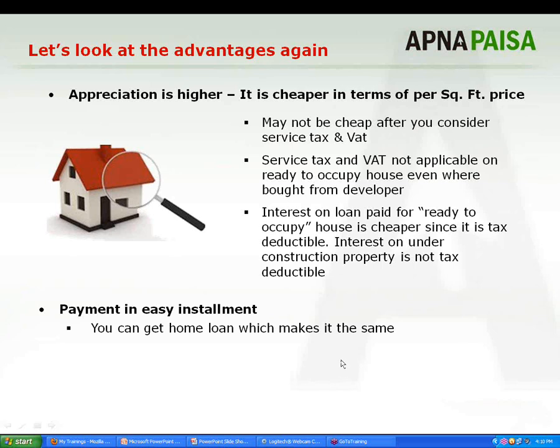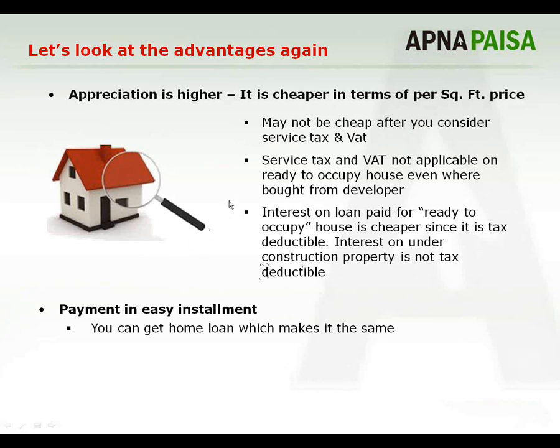Also, the payment is easy, that I pay construction linked payment and it is easy. Okay, I think when you take a home loan it is the same thing. You can pay your home loan in installments, and therefore I really don't see why people prefer under construction property just because the payment is easy.